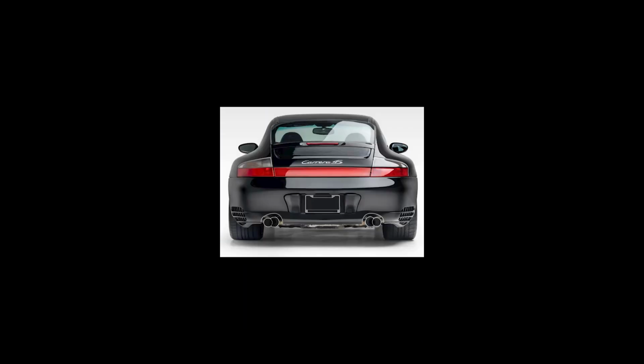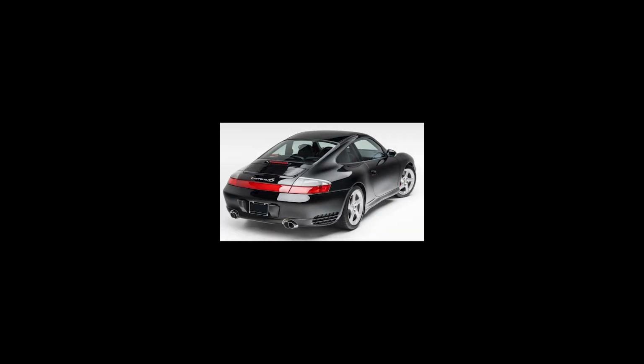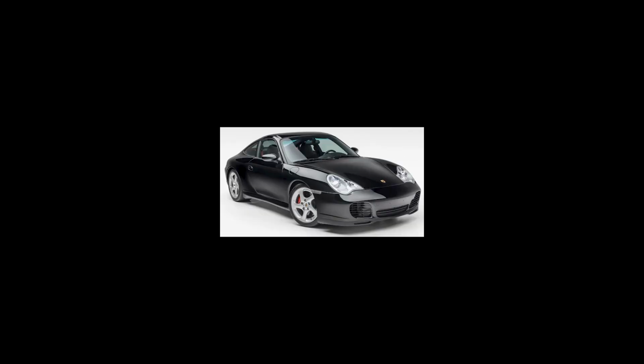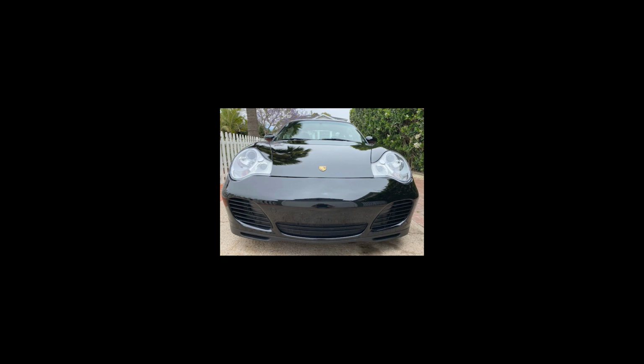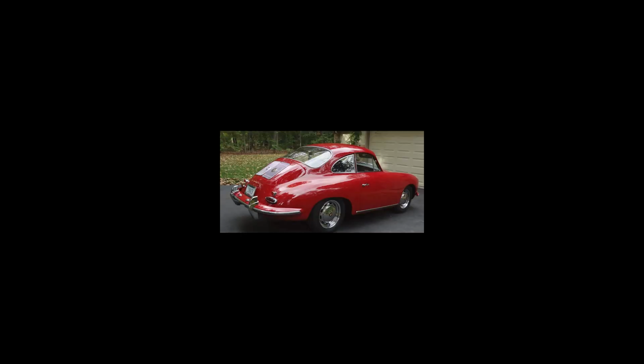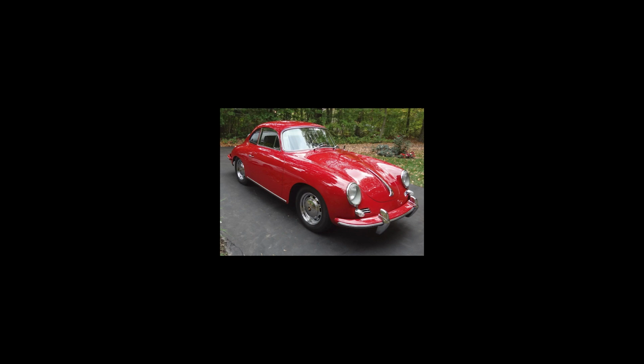A black 18,000 mile 2005 911 C4S sold for $53,500. At the upper end of the price spectrum for a 996, non-GT2 or 3 or turbo, this was slightly well sold. A ruby red 33 years owned 1965 356C coupe sold for $129,500. A better than average car, this was a fair sale.